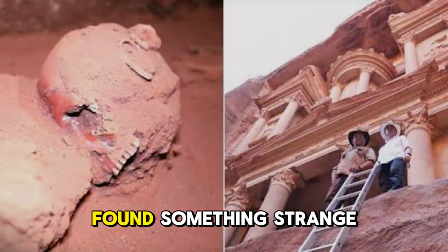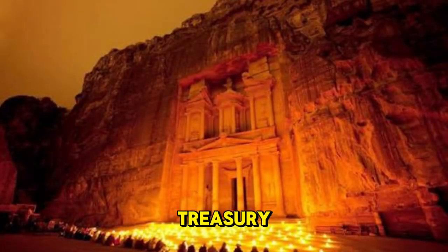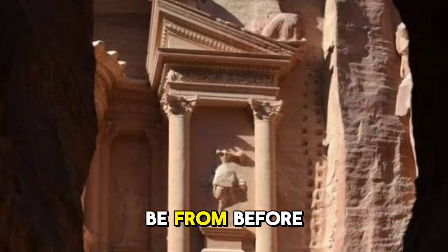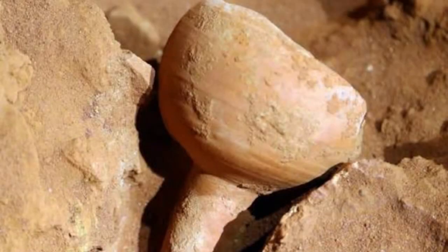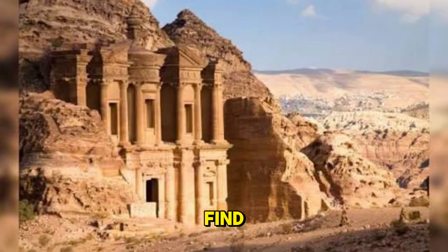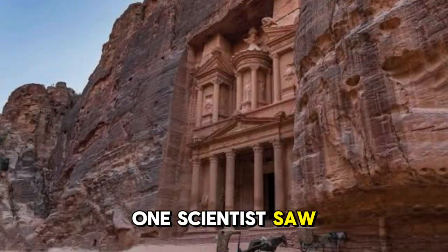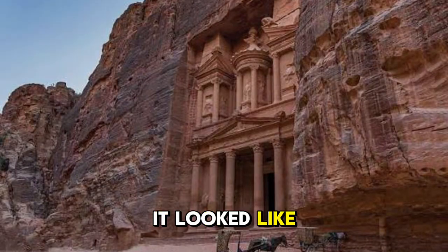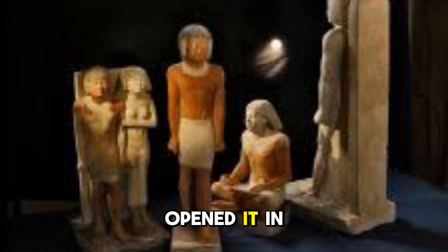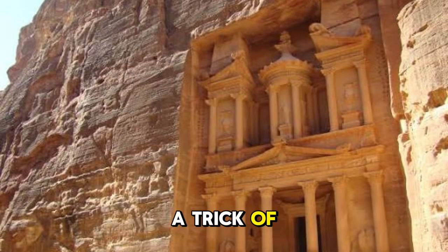But the tools found something strange. There were empty spaces beneath the treasury. The chambers looked very old. They seemed to be from before the famous building above. The team stopped. This wasn't what they expected to find. Therefore, they had to rethink everything. One scientist saw something on the screen. It looked like a room. The room was sealed. No one had opened it in thousands of years. But was it real, or just a trick of the rocks?